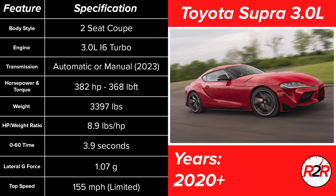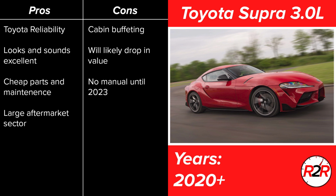Now, the overall experience of the Supra is said to be pretty good. It kind of shares a lot of the attributes as the Mark IV, such as that inline 6 engine, and it also shares a lot of the same plus sides that the Mark IV did. Now, what I mean by that is the Toyota reliability. A lot of the cars on this list are starting to get pretty expensive in terms of maintenance, and when you have a Toyota or Toyota parts, the car is not only going to be very reliable, but it's going to have some very cheap parts and maintenance.